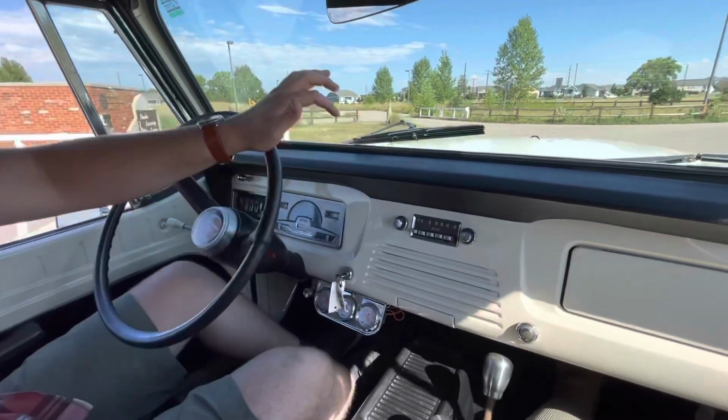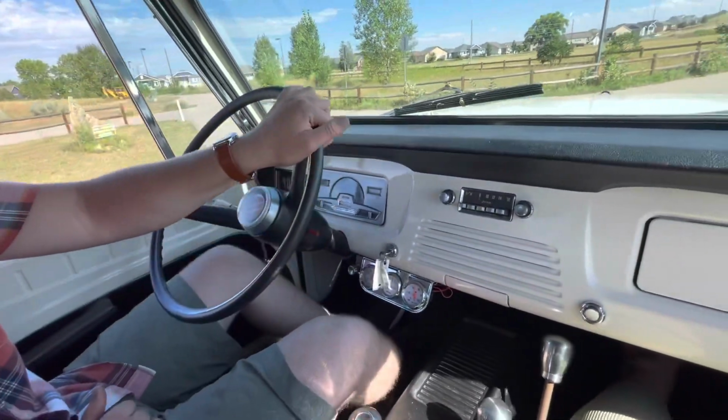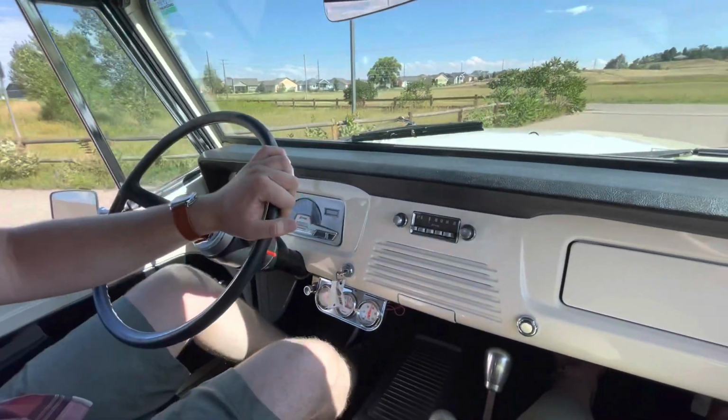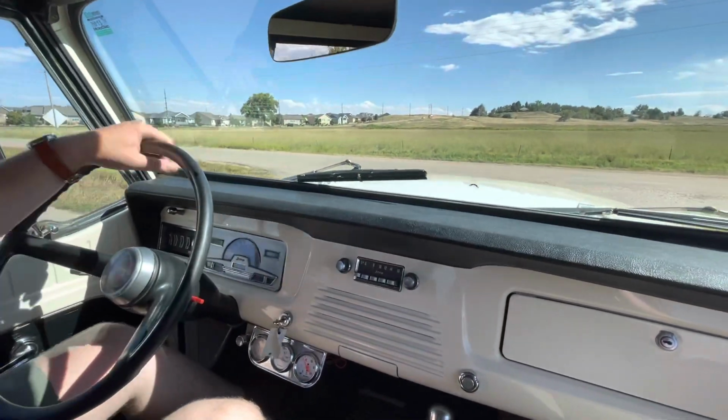The steering does work well in this vehicle. With 33-inch tires, it still does take some effort below 5 miles per hour, but honestly pretty easy overall, especially with those mud terrains.